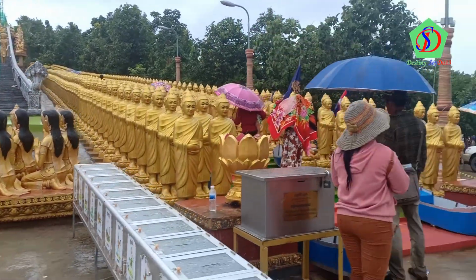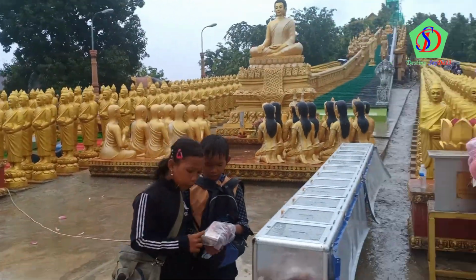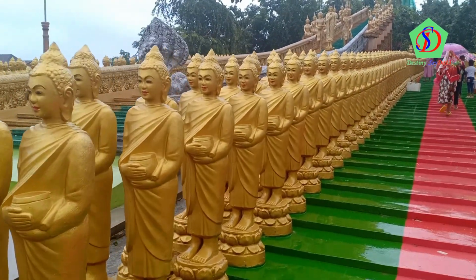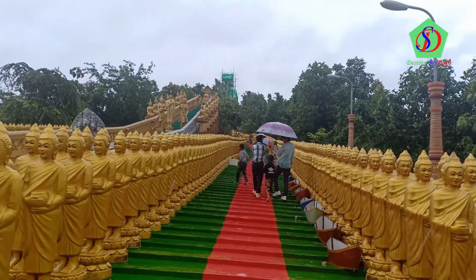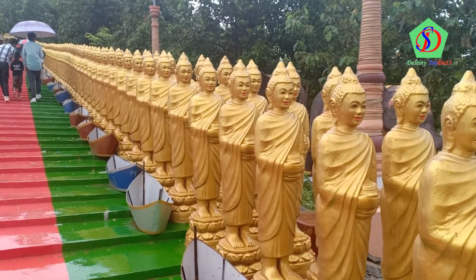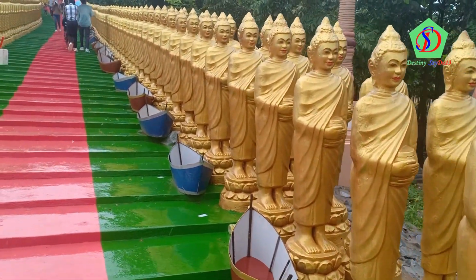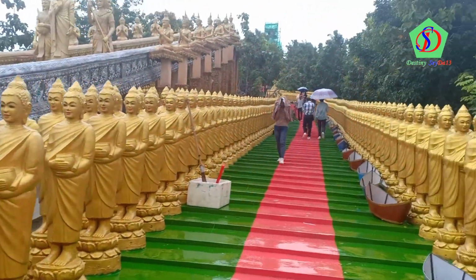And there are two staircases, on both sides, on the right hand side and on the left hand side. And we will climb this staircase up to the mountain. You can see that on both sides of the staircase there are also many Buddha statues alongside. So the mountain is not very high. We can take this staircase up the mountain, and as you can see, plenty of Buddha statues have been built and put around this mountain. Even the staircase here, they put all the Buddha statues at both sides, on the right and on the left.